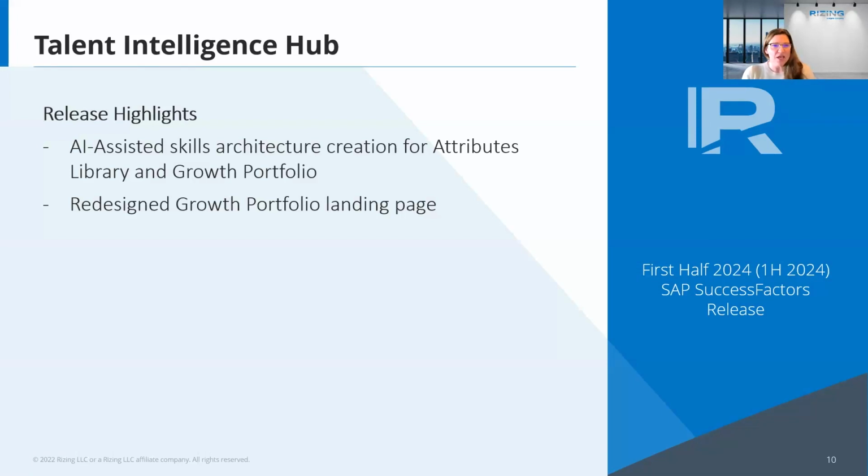One of the other things to call attention to is that Talent Intelligence Hub continues to get improvements with each release, and one of those is a redesign of the growth portfolio landing page. That is really the main page where your employees engage with Talent Intelligence Hub content. They've made some changes to the layout of that page, some of which is contingent upon whether or not you have other modules like Opportunity Marketplace and Career Development Planning.